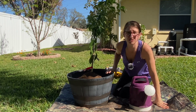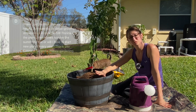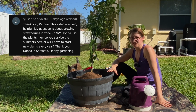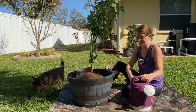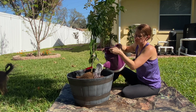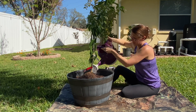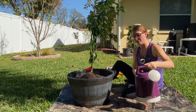Now, the next question I got was on keeping strawberries as annuals or perennials. I want to preface this: I grow my strawberries as perennials. Most people in Florida do not do this, and there is a reason. Our strawberries, believe it or not, are more for cold climates, and they don't particularly like or do well in our summers.